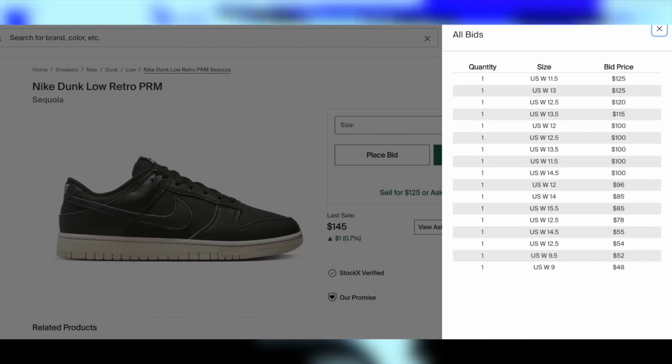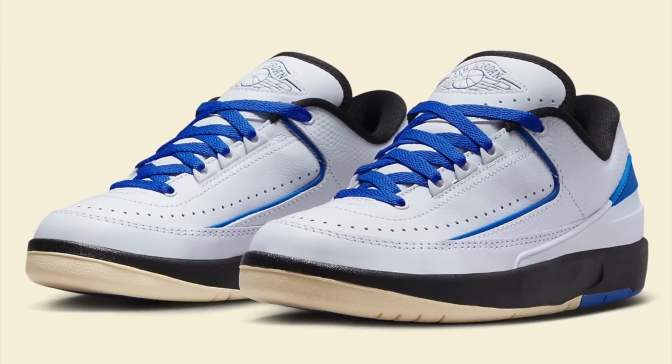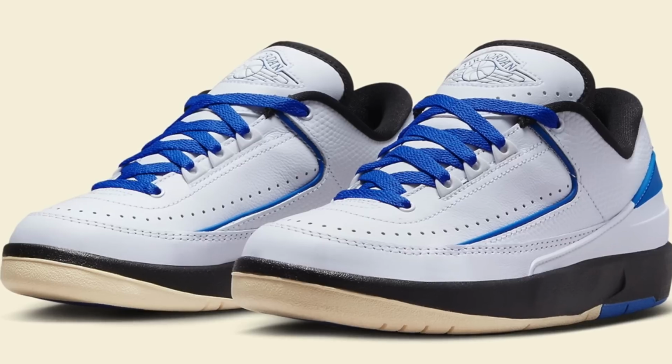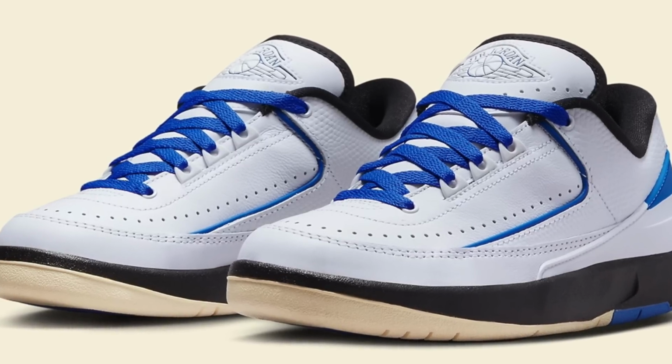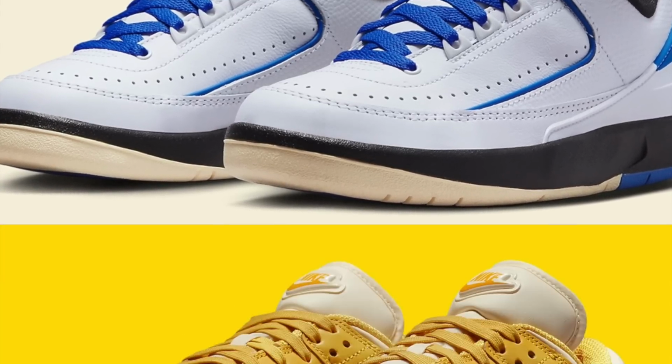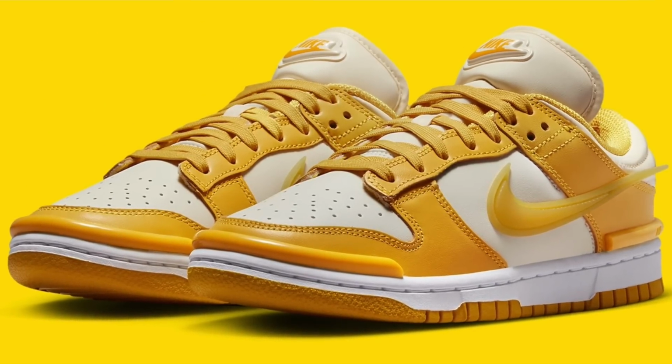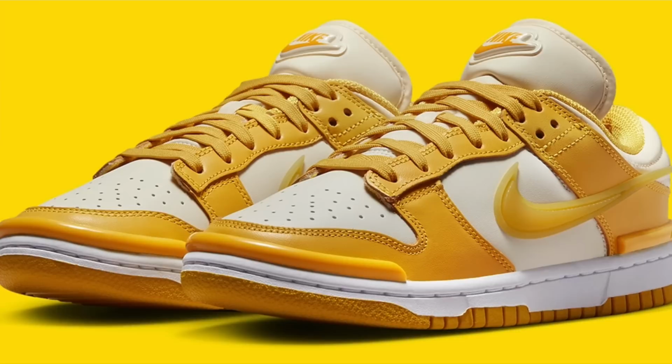Then on August 10th for $150, the Jordan 2 Low Varsity Royal will be dropping. Like all Jordan 2 Lows, these are personals only, and you might even be able to grab them for below retail if you're patient. The Dunk Low Twist Vivid Sulfur will be dropping. Like the prior Twist pair we discussed, I'd expect these to just be personals too.